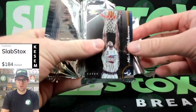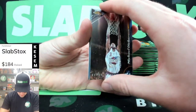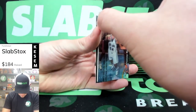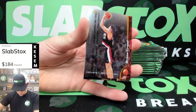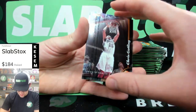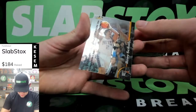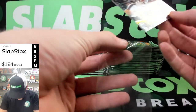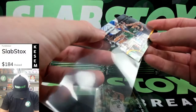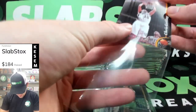Yo, we are getting dupes on these rookies like crazy. We had him earlier, too. Dickerson. Danny Snyder. Brian Grant. Chris Gatling. Ron Mercer. And Ronnie Seikaly. Let's stop getting them duplicates, though, huh? Let's get that Dirk, VC, Paul Pierce. I think Mike Bibby's in the set, too.